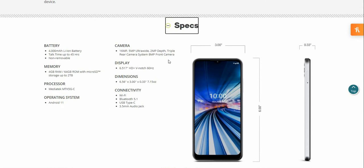Cameras, you do get 3 in the back. You get 16 megapixel main camera, 5 megapixel ultra wide, 2 megapixel depth triple rear camera system, 8 megapixel front facing camera. You also get a flash on the back. Display is 6.517 inches HD plus V notch 60 Hz display. So this is a 720p display right here. So do keep an eye on the display. Will look decent at best. In the refresh rate, it's nothing to write home about. This is a 60 Hz refresh rate here, so your standard refresh rate there.